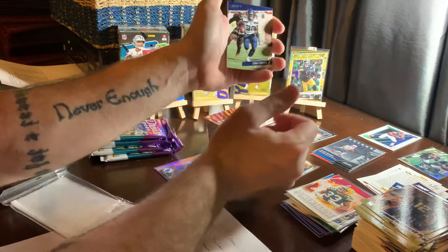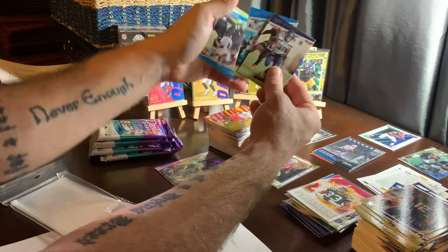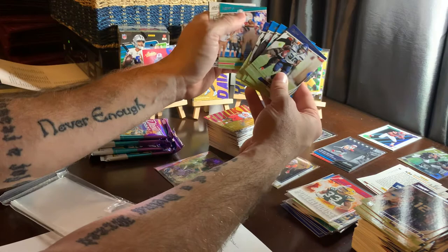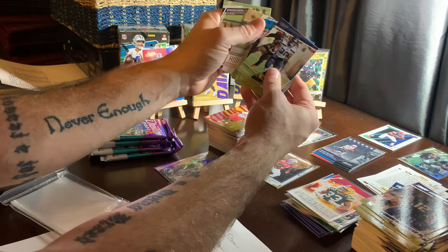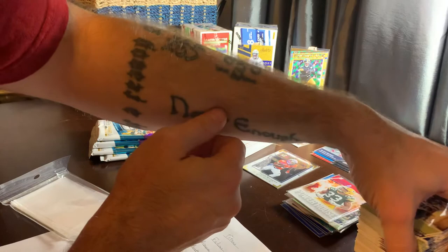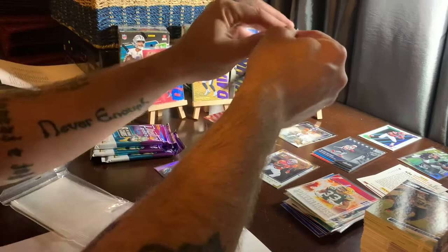Chris Carson, Seahawks. Will Greer, Panthers. Seth Roberts, Panthers. Jacoby Brissett, Colts. Devin Singletary, Bills. Devante Parker, Dolphins. Highlight reel, Michael Thomas, Saints. And our rookie is Albert Okwuegbunam for the Broncos. Surprised we have not hit a Tua or Justin Herbert or Joe Burrow yet. We've opened up a couple hundred cards already.